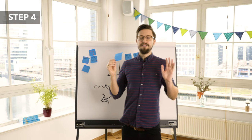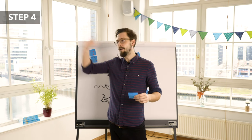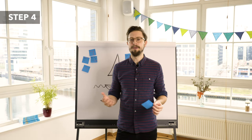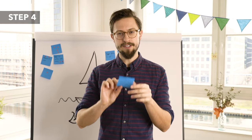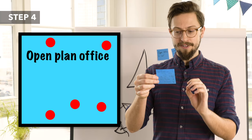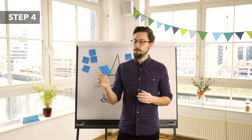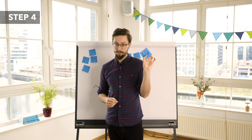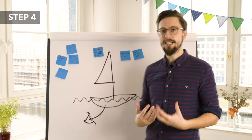So, this team has decided that one of their biggest challenges is, remember we started with the office is too loud. Then we said, let's think about how we can actually improve the office space as a frame. And now we've gotten to the biggest voted pain point, and it's written in the words of your team. Open plan office is not good for concentrated work. So that's what someone wrote. When you want to do really focused work, the open plan office is not a perfect space for that. So that's the negative thing that got voted up.